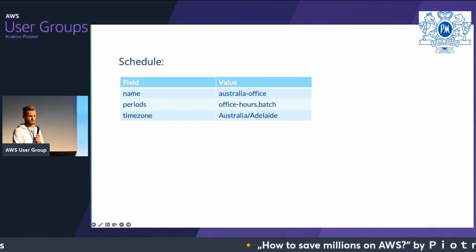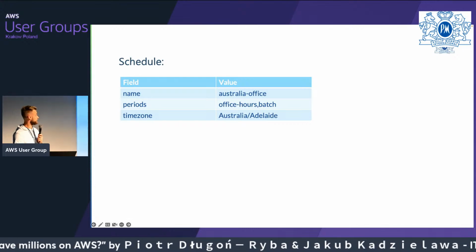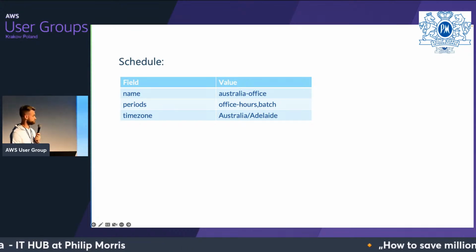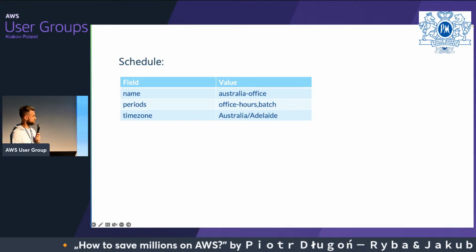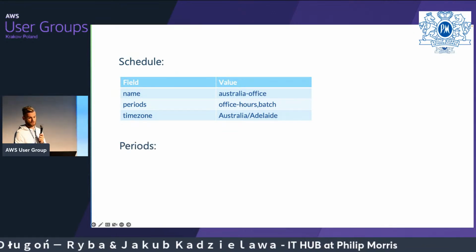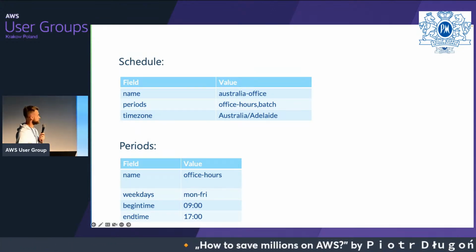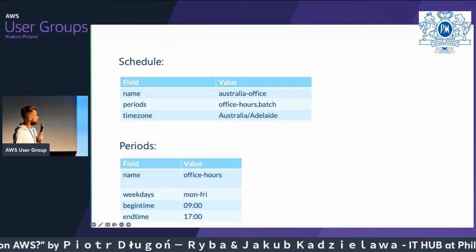Okay, so let's go to the schedule and what exactly it is. A schedule is a piece of information where you can define the name, periods, and time zone. The name is used by the Lambda, and we also need to remember that a schedule can be composed of one or more periods. So you can add one or more periods, and periods look like that. We have, for example, an office hours period, and in this specific part, we define when that period needs to be applied.